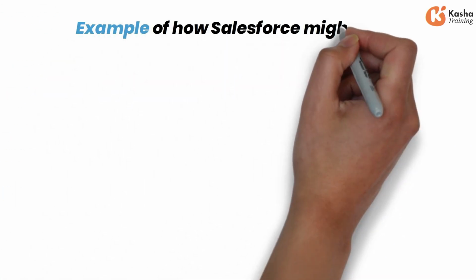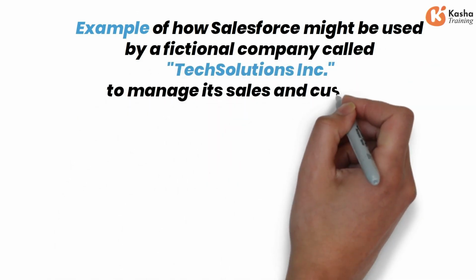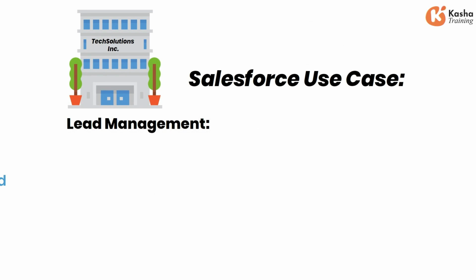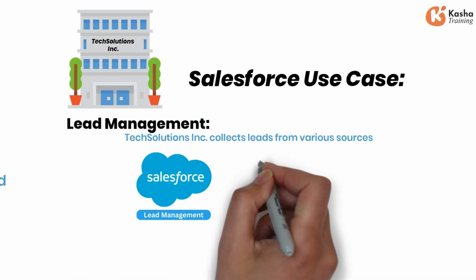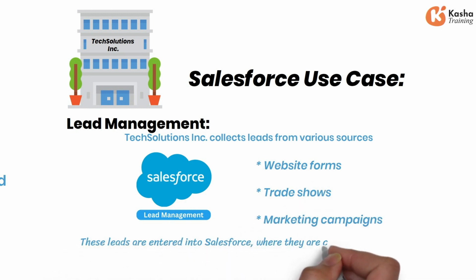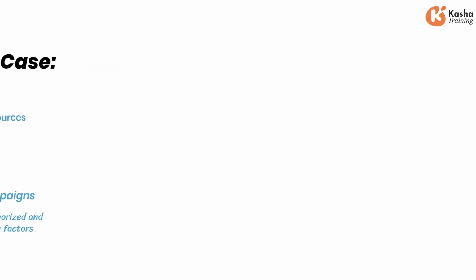Example of how Salesforce might be used by a fictional company called Tech Solutions Incorporated to manage its sales and customer relationships. Tech Solutions Incorporated. Salesforce Use Case. Lead Management. Tech Solutions Incorporated collects leads from various sources, such as website forms, trade shows, and marketing campaigns. These leads are entered into Salesforce, where they are categorized and assigned to the appropriate sales representatives based on factors like location and product interest.